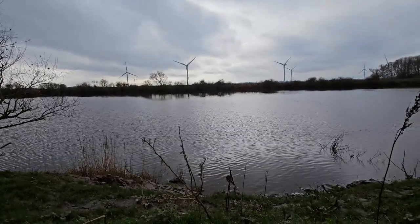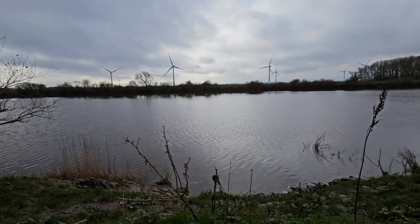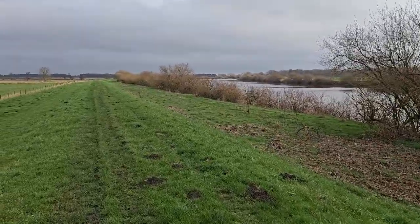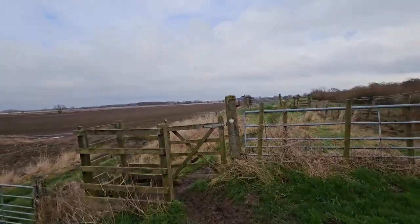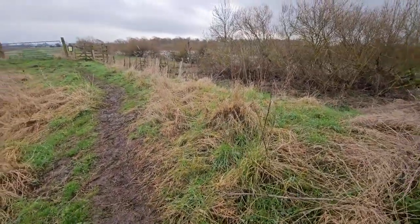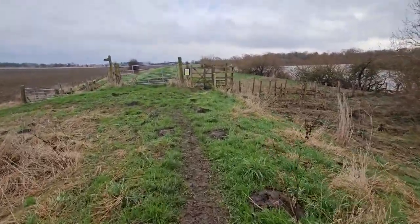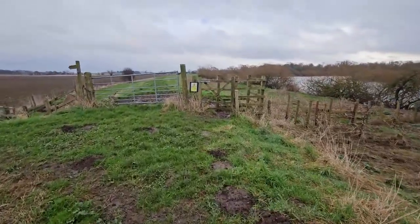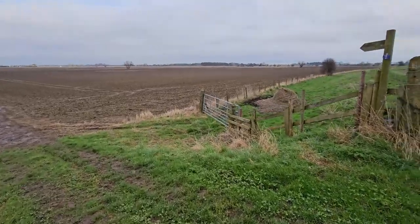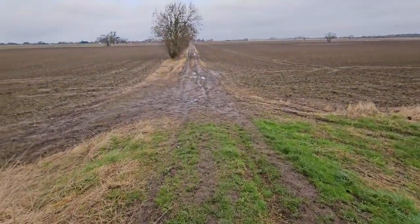What a lovely spot. The path does carry on. Have to explore that some point in the future. But for now, we're heading away from the river and up towards the village.